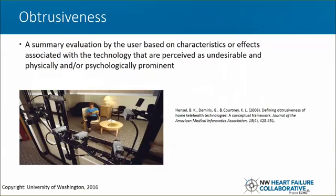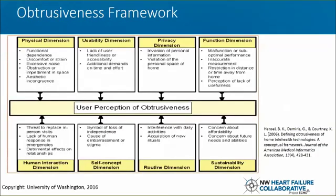This goes beyond just the privacy issue, which, however, is one of the most important things to address when thinking about introducing new technologies in people's homes. So in this framework we developed around obtrusiveness, we're really highlighting aspects like the privacy dimension, which is important, but also things like the physical dimension. What does the technology look like? How is it installed, in what space? Is it aesthetically pleasing, or is it creating barriers for people?